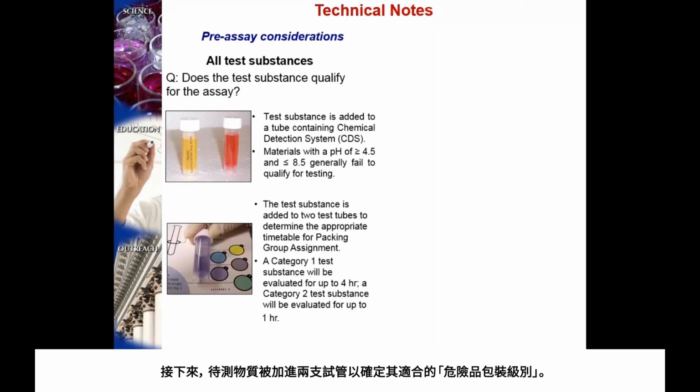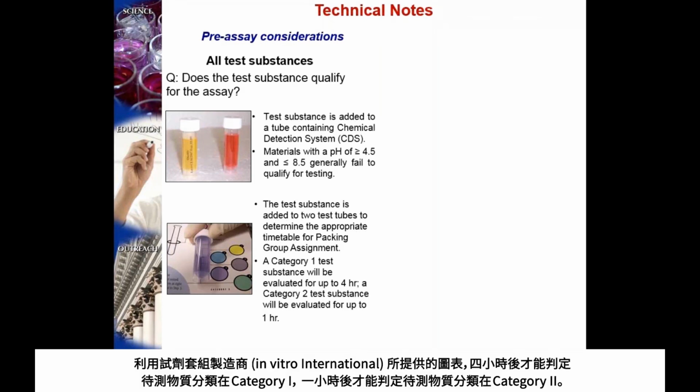Next, the test substances are added to 2 test tubes to determine the appropriate packing group assignment. Using a chart from the manufacturer of the kit, In Vitro International, we assign either a category 1 to the test substance, which will be evaluated up to 4 hours, or a category 2 test substance, which will be evaluated for up to 1 hour.